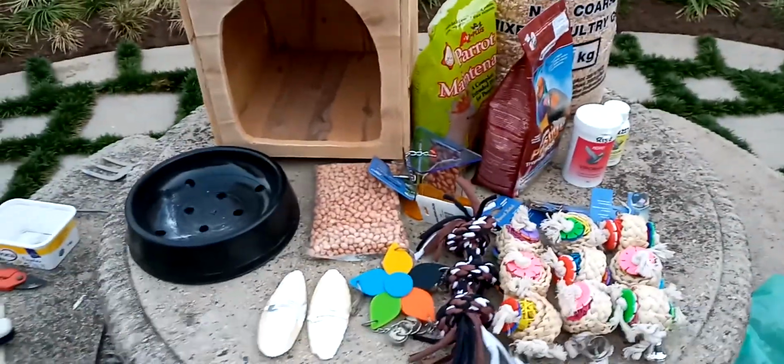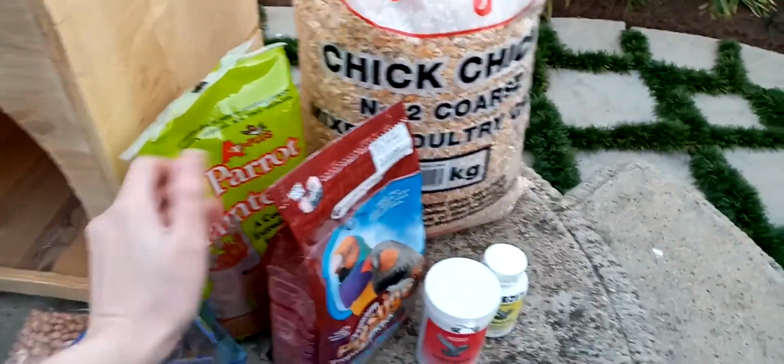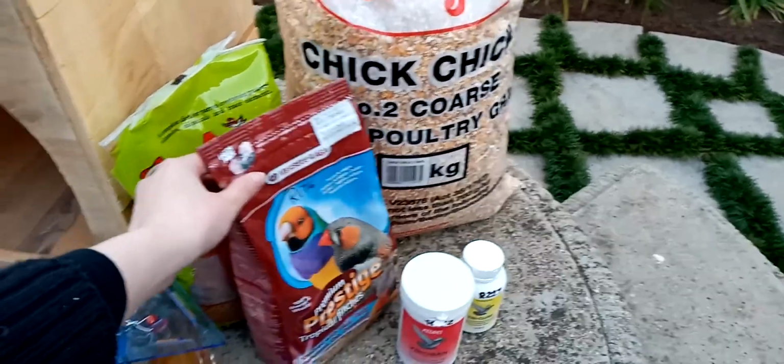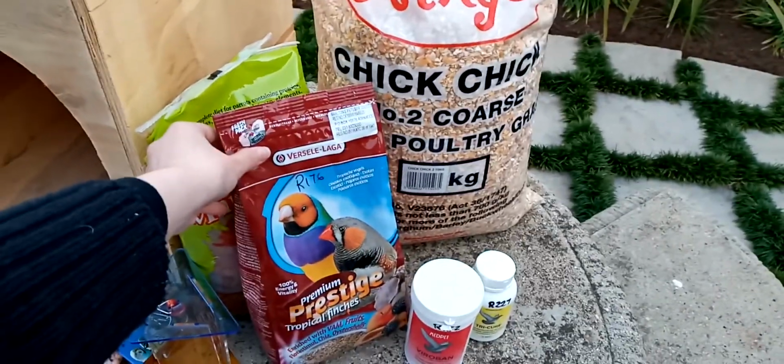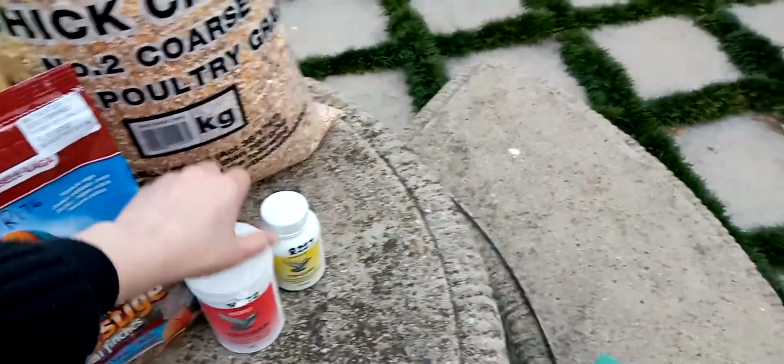This is everything that we got today from Parrot Inn. We got some of the pigeons' food, some more parrot pellets, and then some luxury finch food. I find my finches prefer this food to the normal finch food that you can buy for budgies and stuff. Also got some dewormer and then some vitamins just for the birds.